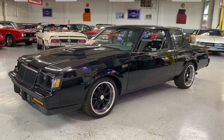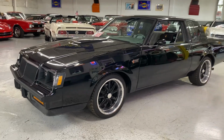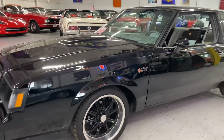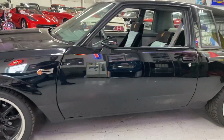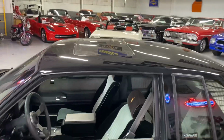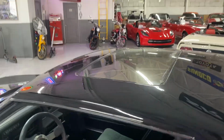All right, today we have the 1985 Buick Grand National. This is a full stock car other than the wheels. Beautiful black paint. This is an original sunroof car as well. It is functional and it is not leaking.